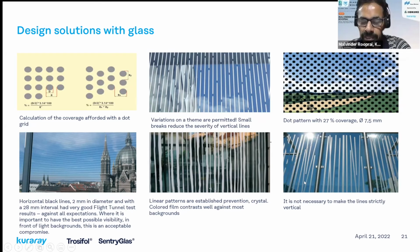The downside of this kind of pattern on the glass is you have to do the heat tempering of the glass, which is a kind of compromise with the appearance of the glass, because with any kind of heat treatment, first there are optical distortions. No matter how good the quality is, there is some compromise. And at the same time, when you do this kind of ceramic frit, you are making the glass weaker. Yeah.